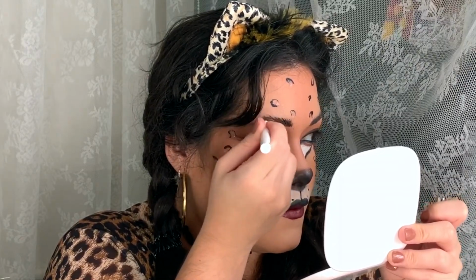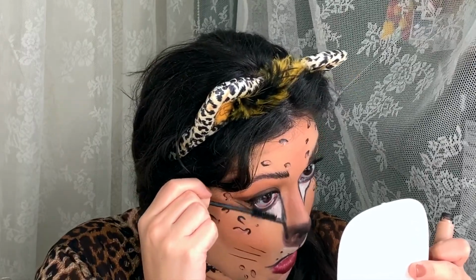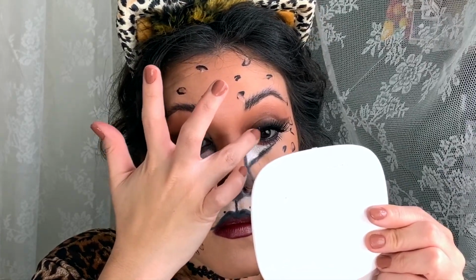Now I'm just taking my Glossier Brow Flick and I'm going in on my brows. And before I add falsies, I'm just gonna give my lashes a layer of mascara with the KKW Bible Mascara. Adding a little bit more eyeliner. And adding some falsies. I never do eyelashes only for costume looks, but it does add something.